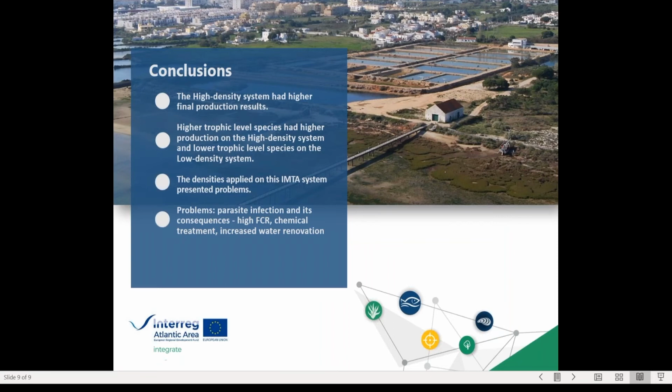To conclude, in this IMTA system, taking into account total production, the high density system had higher final results. High trophic level species had higher production on the high density system and lower trophic level species on the low density. The densities applied on this IMTA system led to a parasite outbreak.